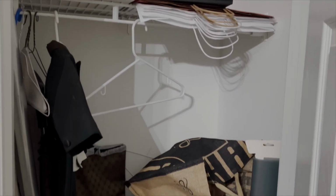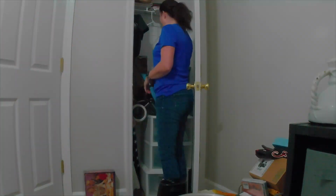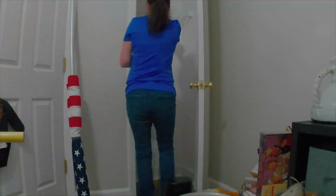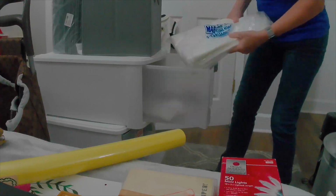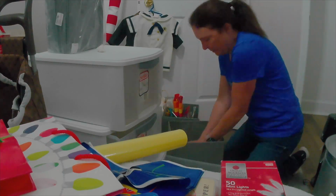Next, I started on the bedroom closet. She wanted this to be decluttered and more of a gift wrapping closet. As I was removing the items, she was letting me know what was to be donated. I sorted like items together, tissue paper with tissue paper and bags with bags.